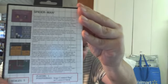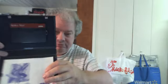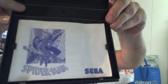So, your guess is as good as mine, unless you already have this game and you are fluent with more than one language. Cartridge and manual, which is also in 8 languages. I've got another Master System game coming, and I'm not going to tell you what it is.